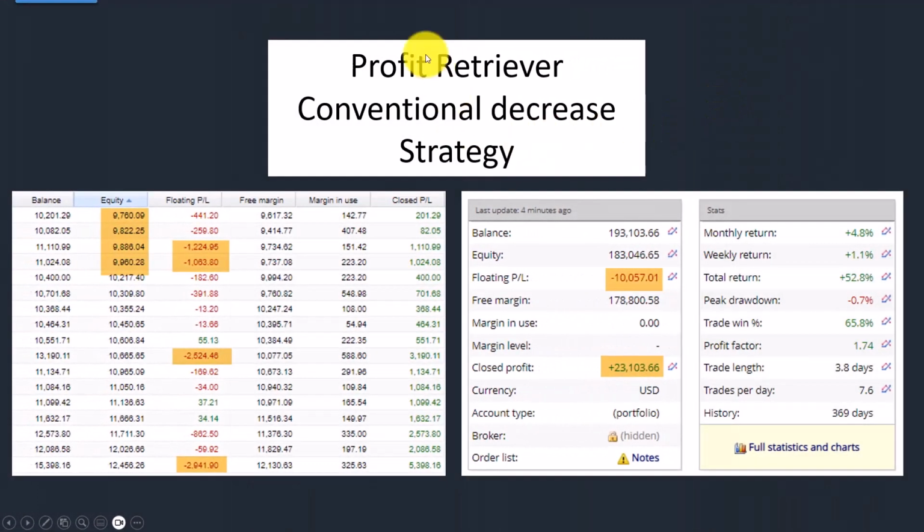And then I have a conventional profit retriever decrease strategy approach. And this one's not doing too badly, but it has some ones that are really doing badly in terms of drawdown. Now, those drawdowns are unacceptable. So what I'm going to be doing there is I'm going to make changes to the settings to make them generate less drawdown. And then I'm actually going to close that account and open a brand new account in its place, so that the new account can benefit from the changes of the settings and have a nice fresh start. And I can also get rid of all these negative balances over there.